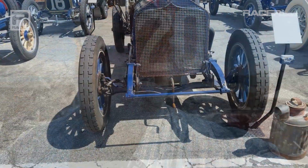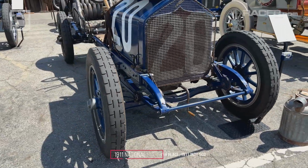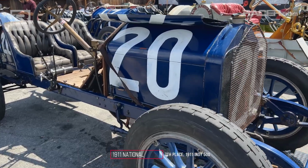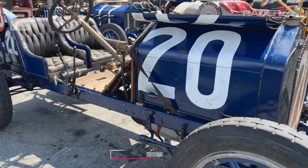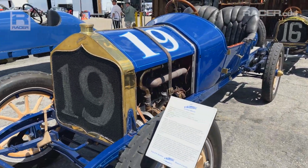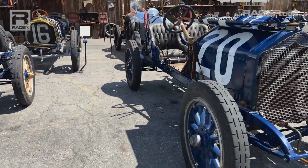Friends, we are talking Indianapolis Motor Speedway, history, royalty, everything that's amazing. Let's take a look at a car that raced in the very first Indy 500. You are looking at the 1911 National Motor Car Company. This is one of 3 factory Nationals entered in the first Indianapolis 500.